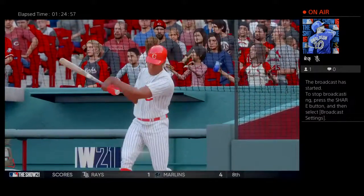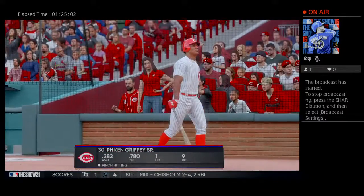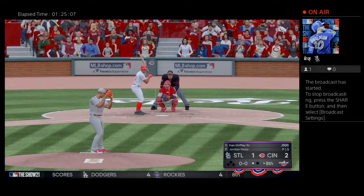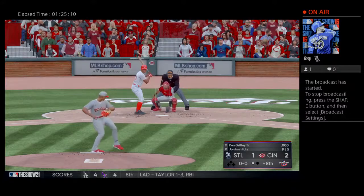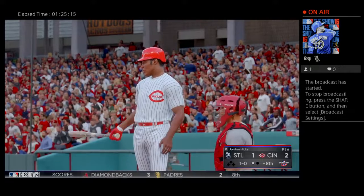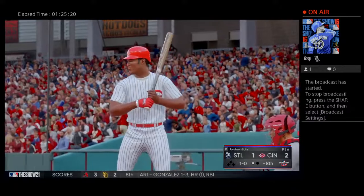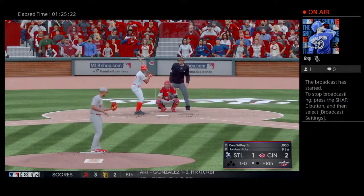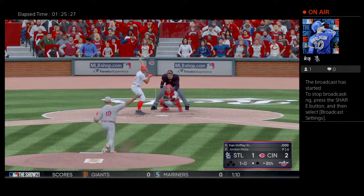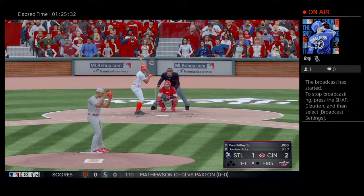Ken Griffey will grab a bat and hit for the pitcher here. He's hitting for the Reds. Number 30, Ken Griffey. He's ready. Here's the first pitch. He'll take a look at ball one. The 1-0 is a slider, waved at and missed. 1 ball, 1 strike. Swing and a miss on a nasty slider right there.